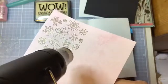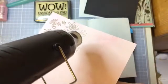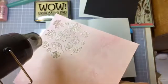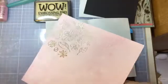Oh, I just love this. It's a very soft silver colour. It's beautiful, this platinum. Highly recommend it. Lovely.